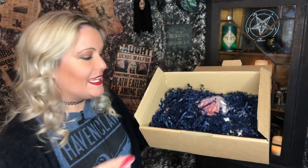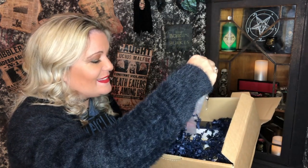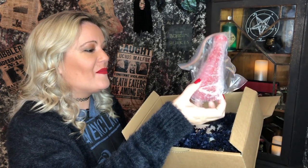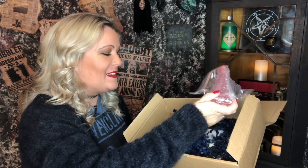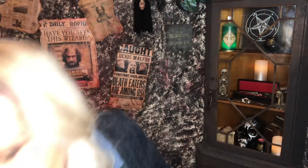Now, recently, Geek Gear have been producing some really lovely items, a lot of replicas. Now, I think this might be the reason why there was a lot of breakages and people were waiting for their items. Let's have a look what it is. It's clearly glass. So I'm going to be incredibly careful opening this up.